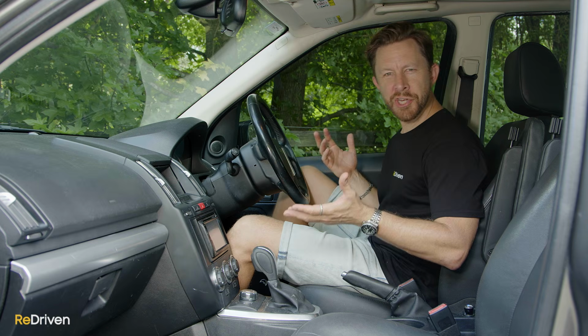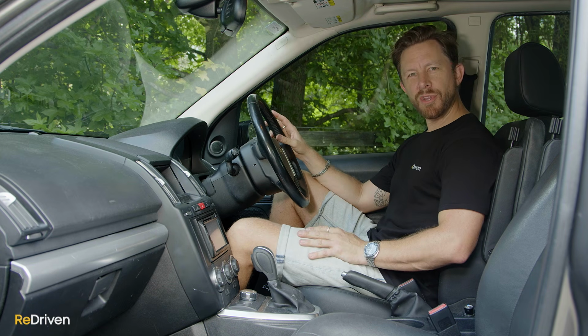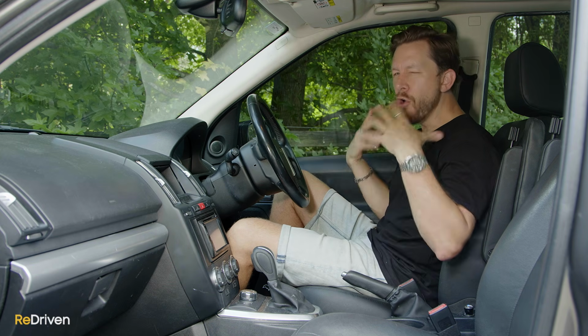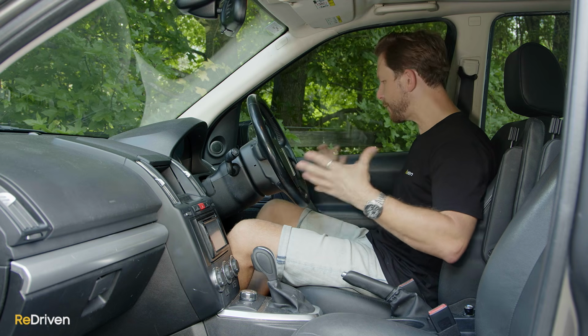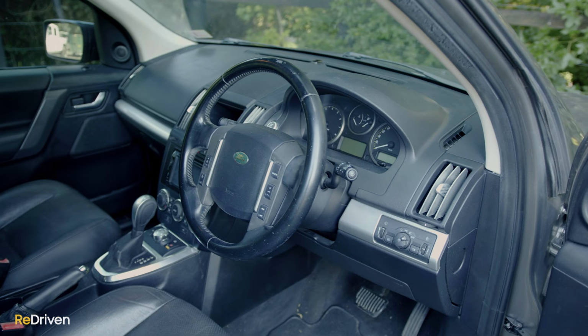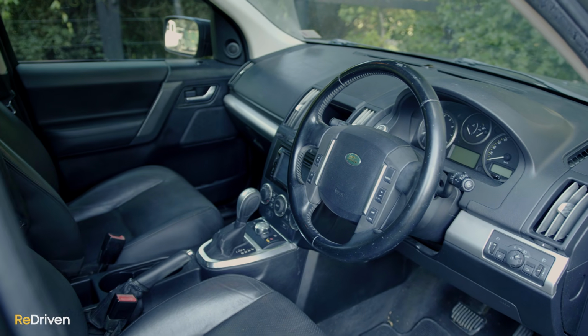Okay, so how's the interior? Well, look, from a design aspect, like the exterior, it's really nice in here. It doesn't feel overly premium. This is actually an SE, so it's one of the lowest spec models, but it still feels quite nice. Definitely not like the plush special Land Rover that maybe you're expecting, but yeah, it's good.